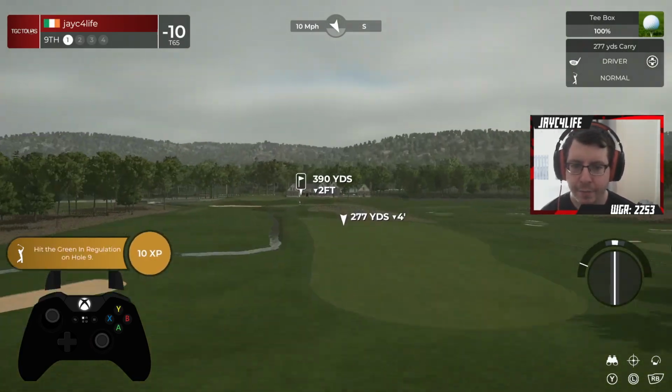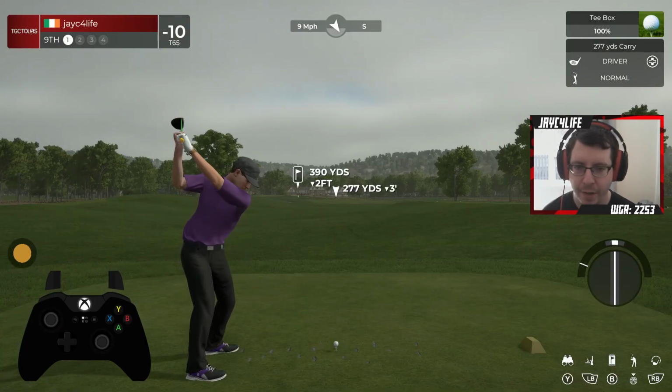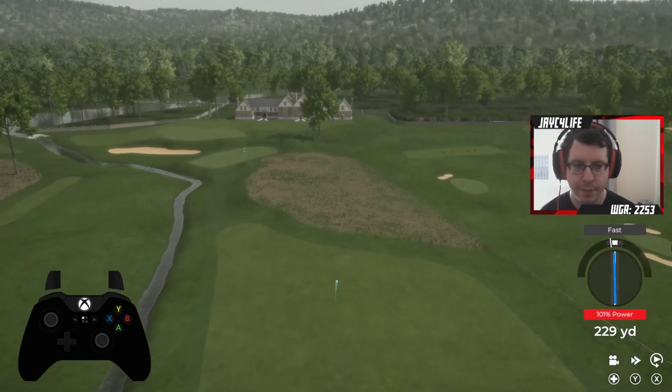Hole 9, got a challenge in the hole. Hit the green in regulation. Wind has picked back up to 10 miles an hour again. Very gusty out here. And Steamshovel banks on this round 4.